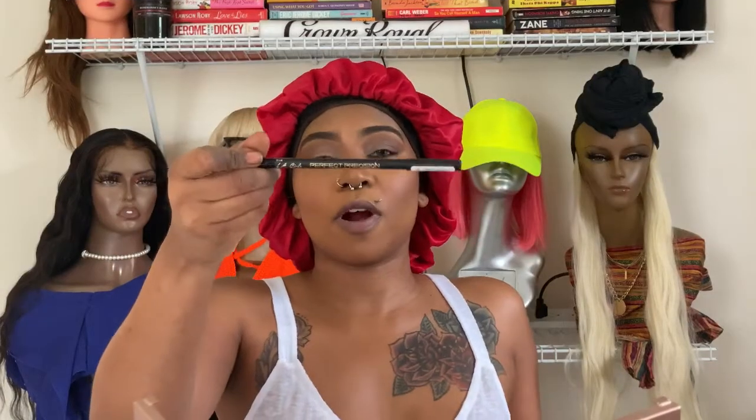This LA Girl Perfect Precision eyeliner, just to go under my eyeline. I do not pull it down and do all that. I like to go on top because I don't like all that eyeliner in my eye. Sometimes you get little clumps and stuff in your eye.